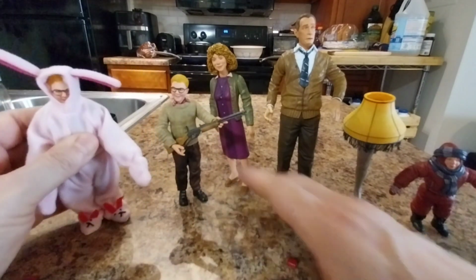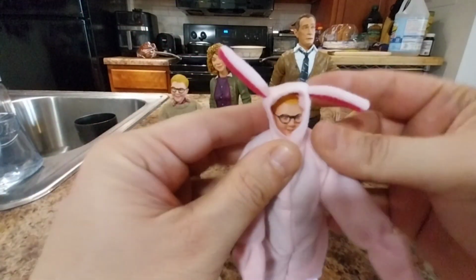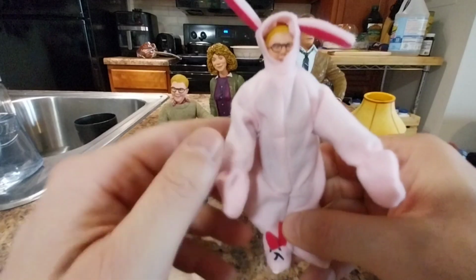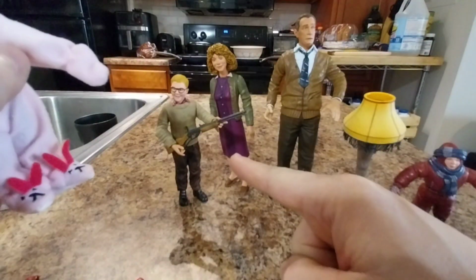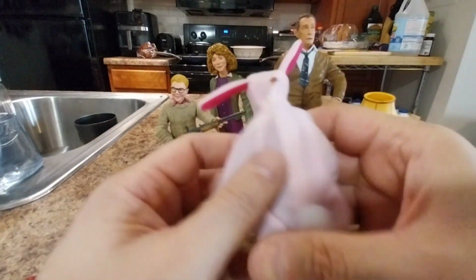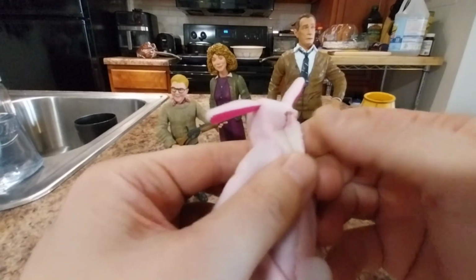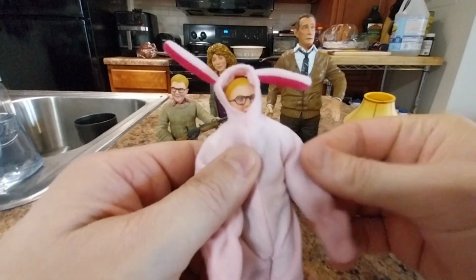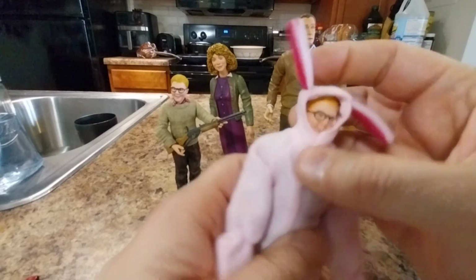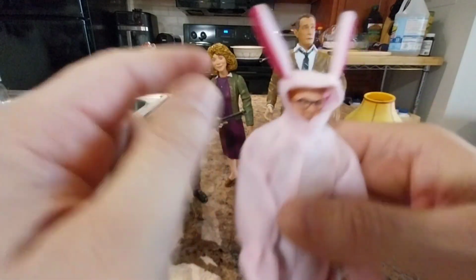And then we get to the most absurd and ridiculous action figure of them all, the bunny ears Ralphie. So this Ralphie is exactly the same as this one here. The only exception is that he's got the bunny costume. And yes, the bunny costume does come off. I've done this off camera. It's attached with Velcro. You just pull it off and you'll have the exact same figure as this guy here. The only difference is his face and the paint apps are just a little bit more rich, whereas over here, he's a little bit more subdued.